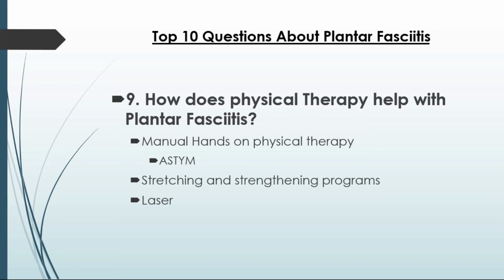But basically, it's using some tools to mobilize that tissue and break up the fibrosis that's going on in that plantar fasciitis that's preventing the healing. A-stim did some really good studies, had over 2,000 patients, and showed that with plantar fasciitis, those patients in 8 visits, 93% of them were better and back to doing their functional activity that they wanted to do.